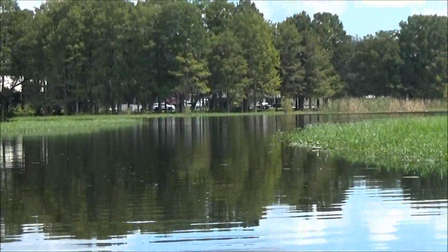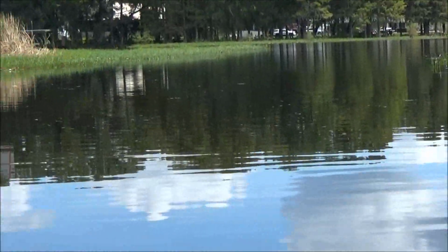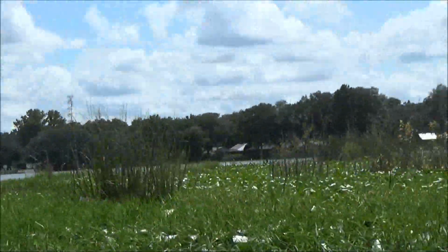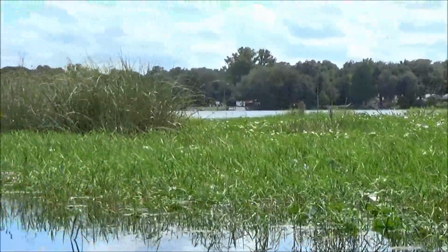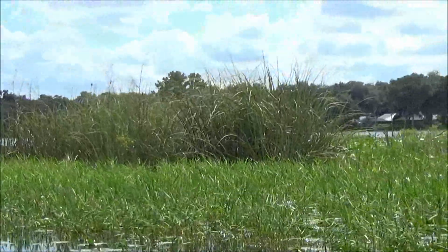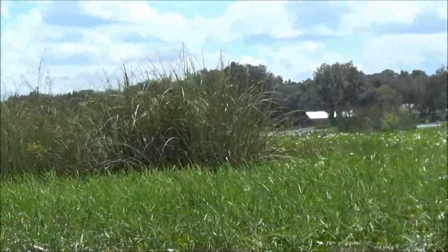So pretty. Oh, it's so nice to be out here. I can't believe we got a boat again. It's been a while.